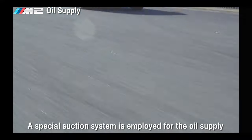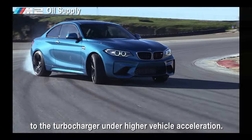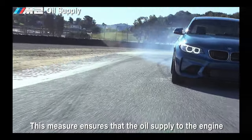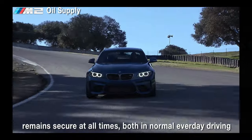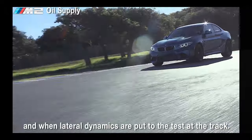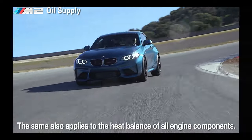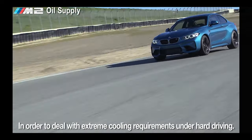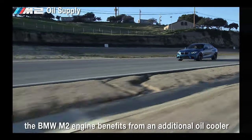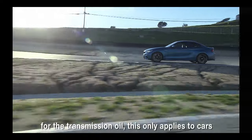A special suction system is employed for the oil supply to the turbocharger under higher vehicle acceleration. This measure ensures that the oil supply to the engine remains secure at all times, both in normal everyday driving and when lateral dynamics are put to the test at the track. The same also applies to the heat balance of all engine components. In order to deal with extreme cooling requirements under hard driving, the BMW M2 engine benefits from an additional oil cooler for the transmission oil.